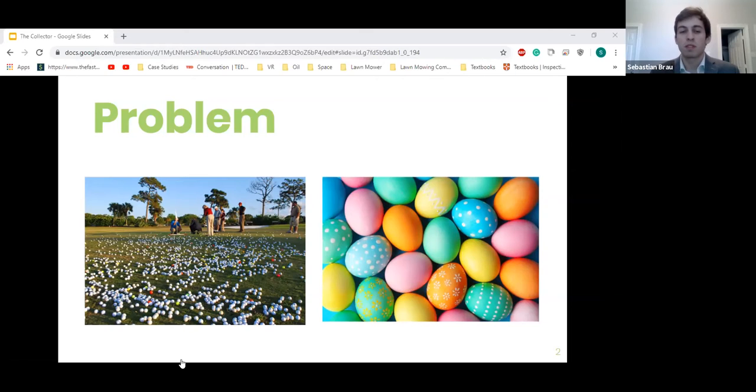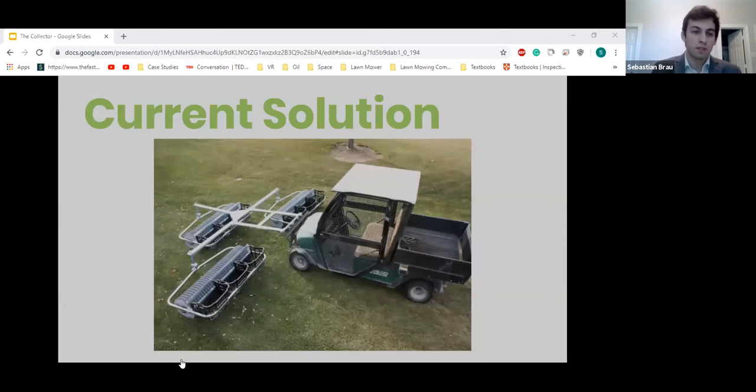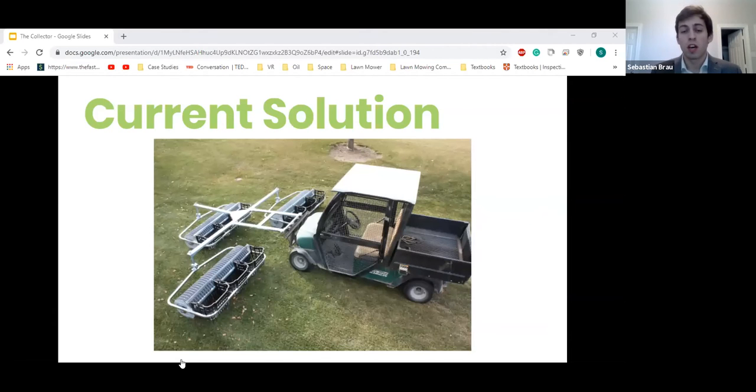This is the same problem that driving ranges across the country face every single day. Daily, there's 12,000 balls to pick up. As of current solutions, an employee drives a vehicle that is connected to a picking apparatus. This picking apparatus on the front of the vehicle, when it rolls over the golf ball, scoops them up and puts them in a basket.